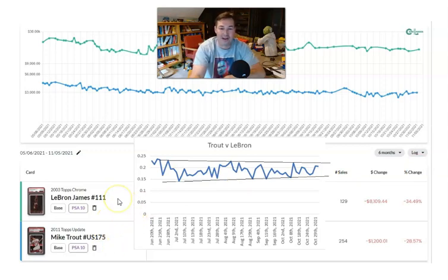So, all right, should we buy basketball or baseball? Mike Trout versus LeBron James. These are kind of the bellwethers for their respective groups, the modern GOATs, as it were. So Trout versus LeBron. If the line is rising, you favor Mike Trout. If the line is falling, it's LeBron. And it's pretty flattish for the most part here.